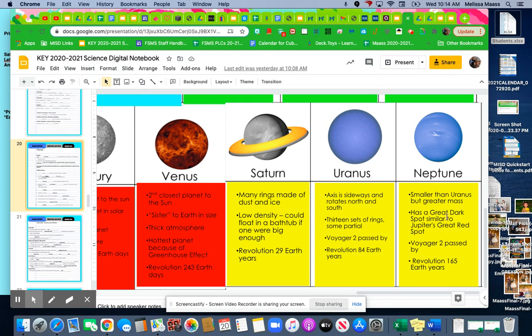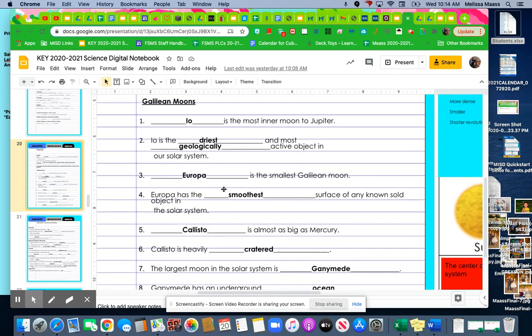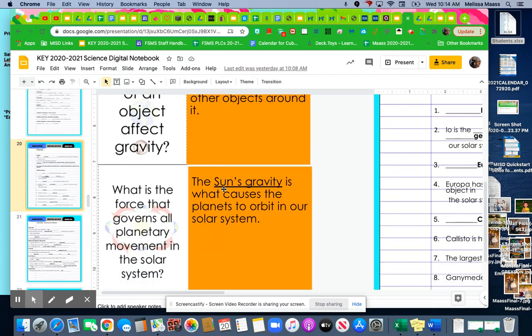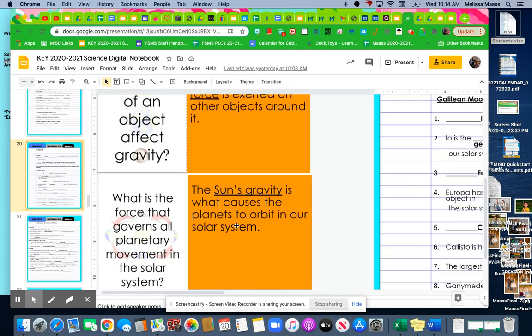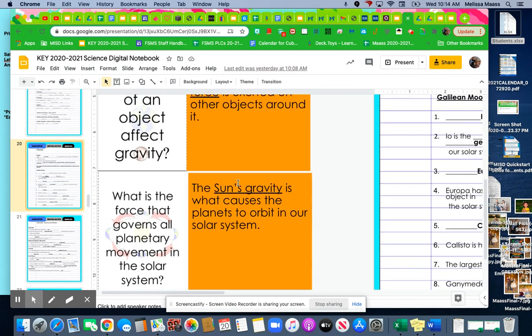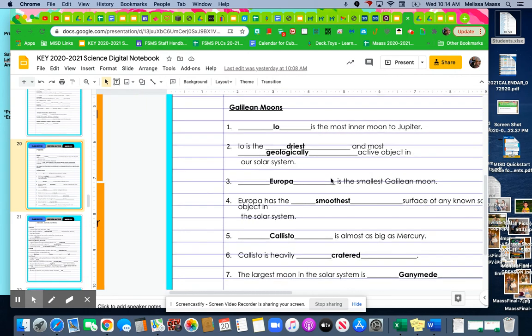So on your notes, make sure you pause and fill this in. Alrighty, and don't forget the notes in the center. You want to make sure you fill in these notes about the Galilean moons. And then when we get there, we'll fill in this side about gravity. You can fill it in now if you want, but gravity is going to be a big topic this unit. So just note that'll be a future video and future activity, okay? So we're not there just yet, but we will get these filled in over on the side. So yeah, that's pretty much it.